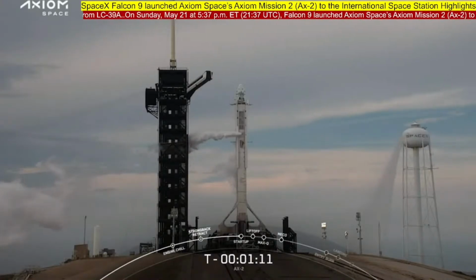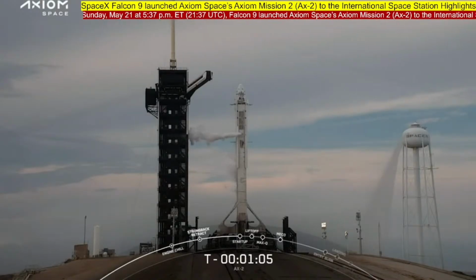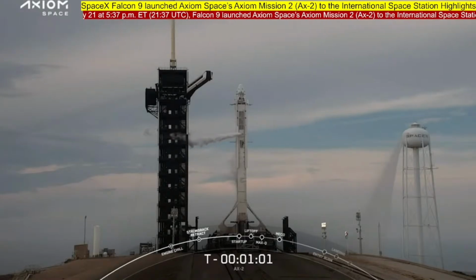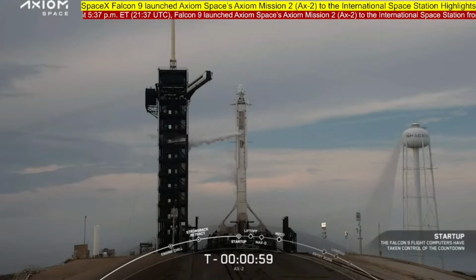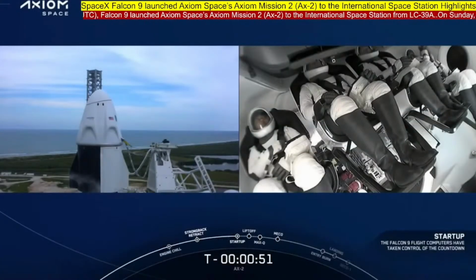Coming up on 1 minute where the flight computers will take over the sequence. Let's listen in to the launch of Falcon 9 with Dragon and the Axiom 2 crew. FTS is armed, Falcon 9 is in startup and is now controlling. Dragon is in countdown.